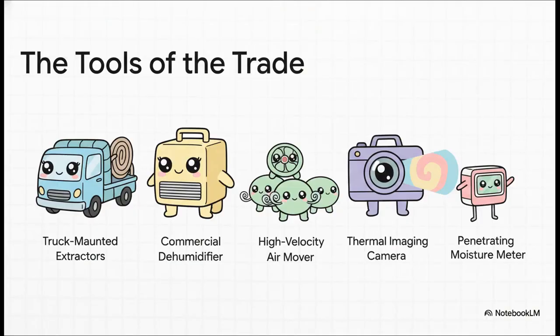You've got truck-mounted extractors that can pull out thousands of gallons of water. Then there are commercial dehumidifiers that literally suck moisture out of the air. High-velocity air movers create this powerful airflow to speed up evaporation. And then you have the really cool tech, like thermal cameras and moisture meters that can find hidden pockets of water you'd never see with your own eyes.